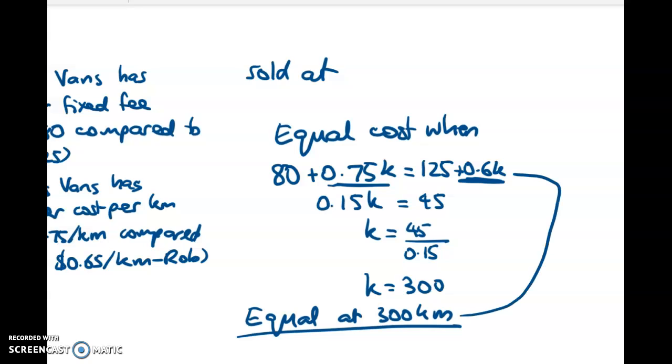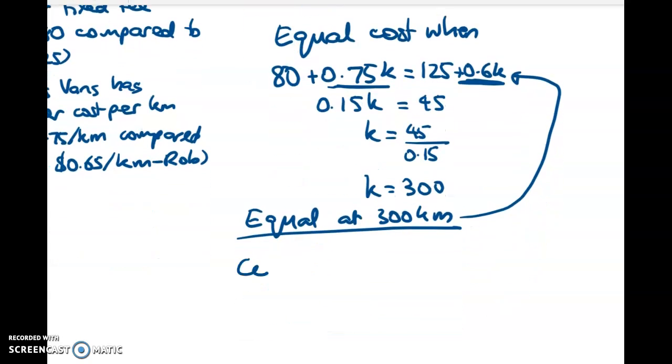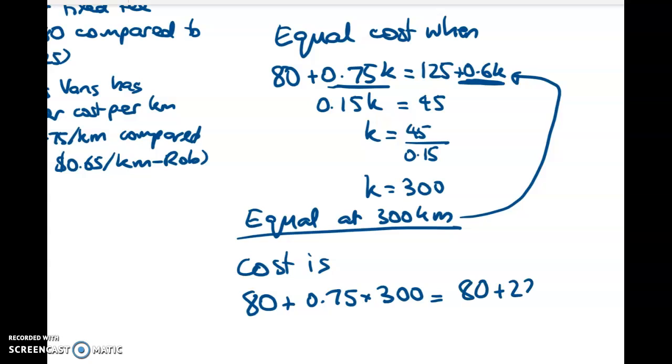What's the cost there? Well, I can get that by putting 300 into either one of those. Cost is 80 plus 0.75 times 300. So 80 plus 0.75 times 300 is, what have I got here? I'm having a complete brain meltdown. Let's do the other one. Oh, 300. Oh, I'm so slow tonight. Okay, so that's going to be 80 plus 225. Sorry, guys, it's been a long day. So the cost is equal to $305.